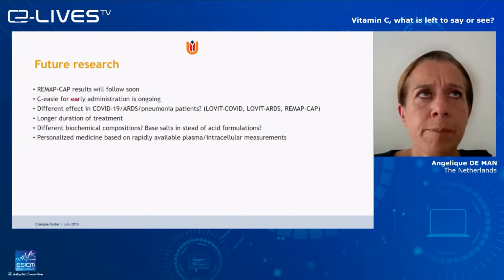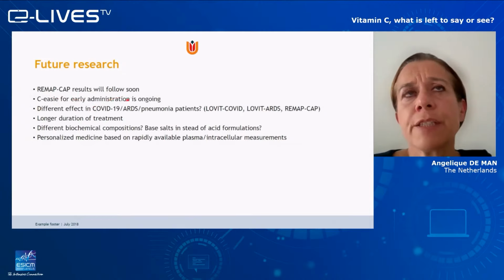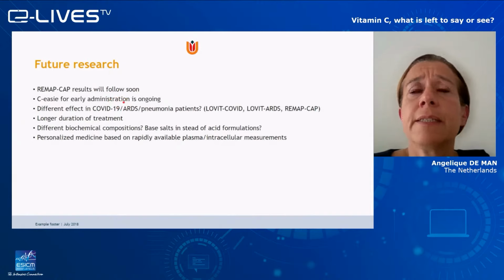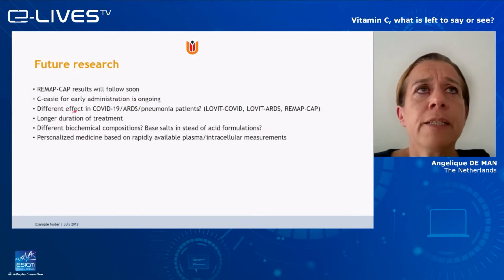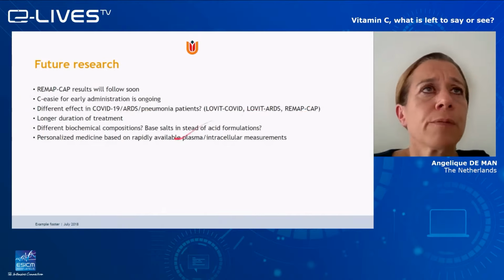patient population. The CITRIS trial for early administration of vitamin C, they administer vitamin C within 6 hours of sepsis. This study is ongoing, is also very interesting. Different effects in COVID-19, ARDS, or pneumonia patients. These results will follow in the next years.